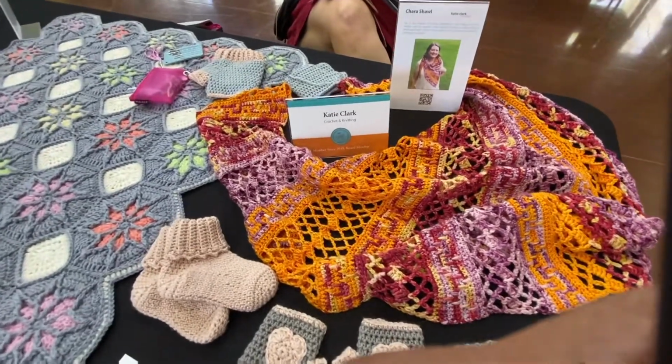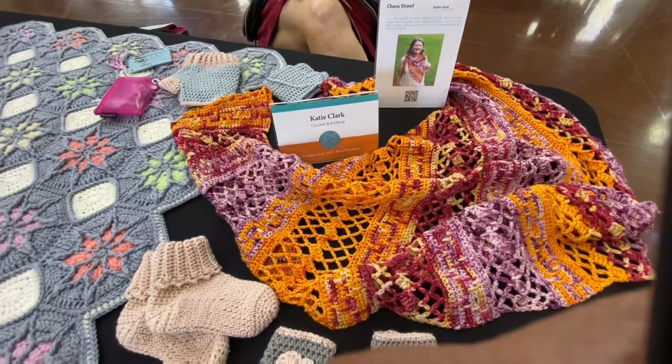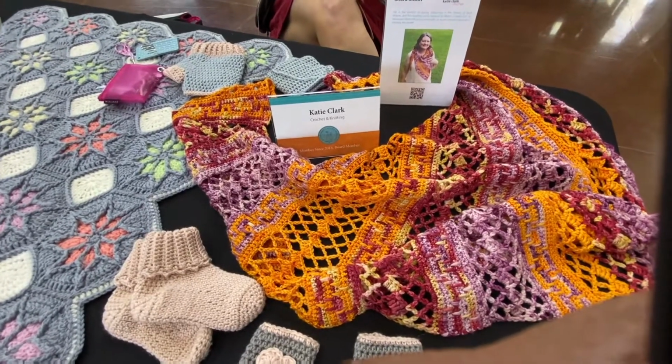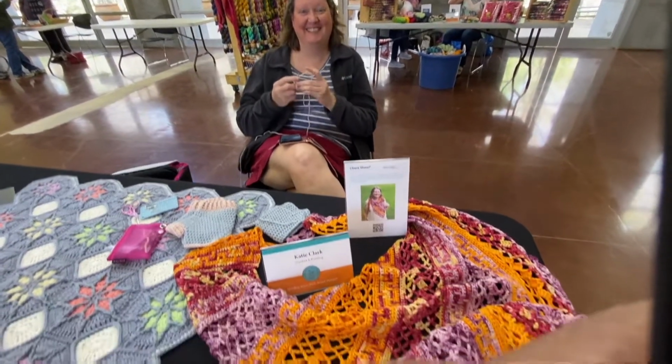Okay, I'm over here with Katie Clark, and she crochets and knits, a girl after my own heart. I crochet and knit as well since I was 12 years old. And I wonder Katie, how long have you been doing this? Over 30 years.